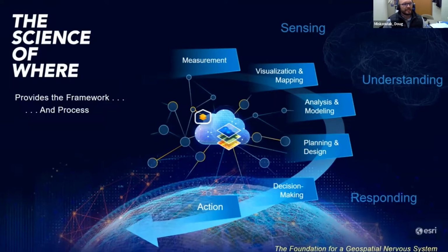And geography and geospatial tools give us the ability to measure those phenomena, to visualize and map those phenomena, to share a message, to communicate an idea, to analyze and model it even further, to try to build an understanding, to address the how and the why, and then to use that information to plan different futures for geography, take our existing conditions and maybe change them to some more sustainable or resilient state, and then use that information to inform decision-making that hopefully leads to sustainable and resilient actions.